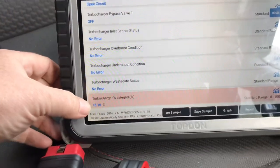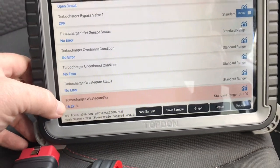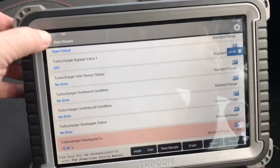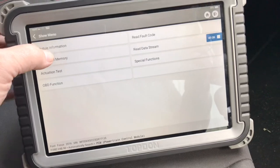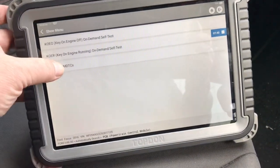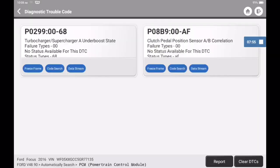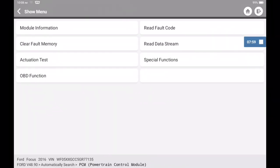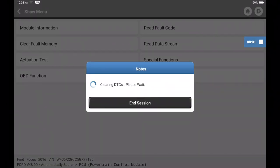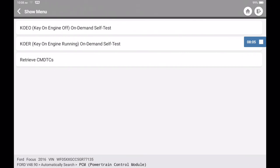So there you... That's its state when it's not boosting, or when the key is on, engine off, 16%. So let's come out of this. Read fault memory. So they're still there. No other one's been put back in. Clear fault memory. Yes. Retrieve.